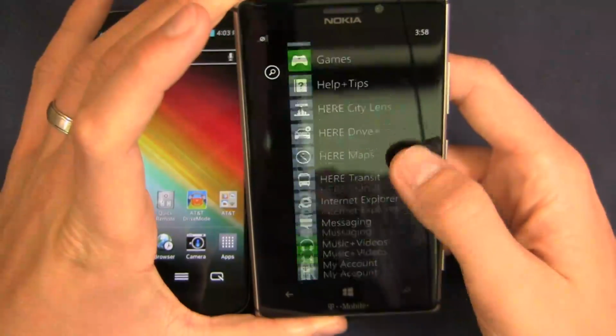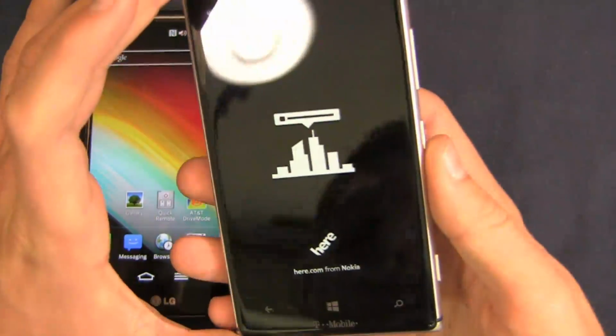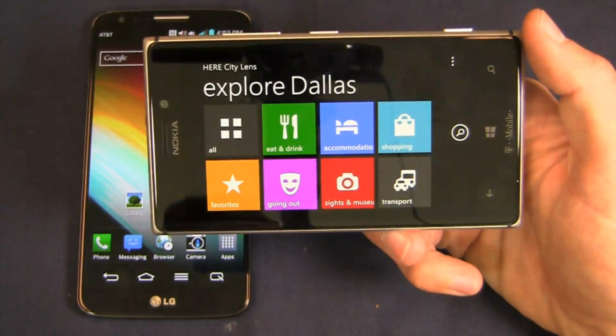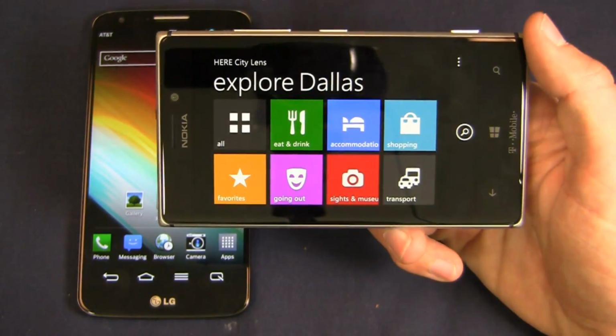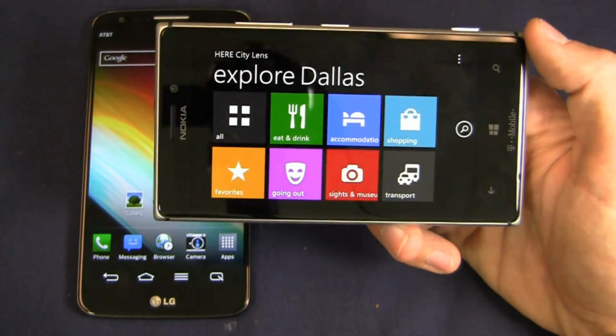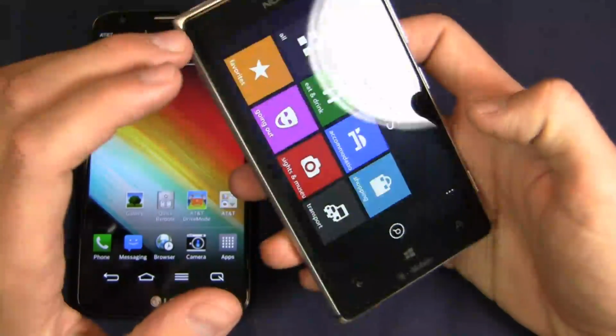But for example, one of my personal favorites, let's see, we'll start with Here City Lens. This is actually one of my favorites. So we'll go into Here City Lens, and you can see Explore, it's showing me Dallas. So let's say, for example, I'm traveling for work and I'm landing in San Francisco or New York or one of the litany of cities I go to on a regular basis for work. Los Angeles. Dallas obviously is my home, so this one's going to be a little bit less of a challenge.